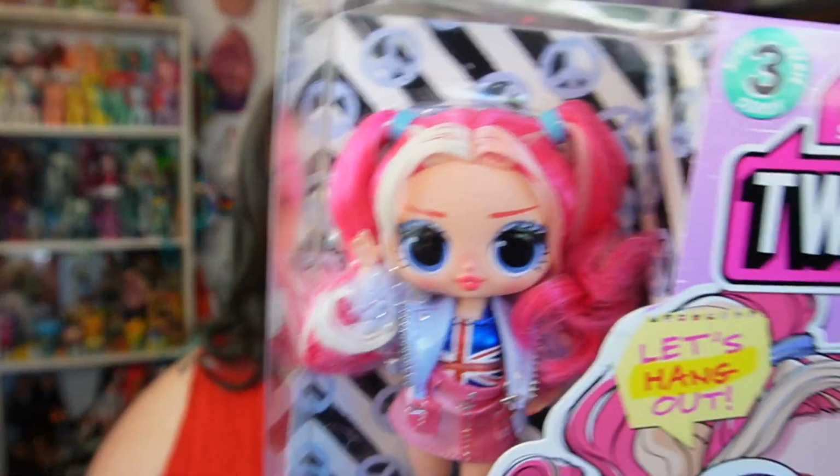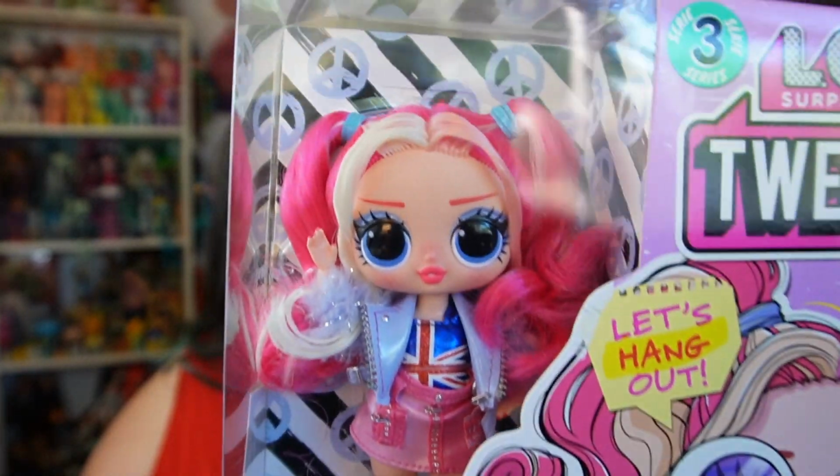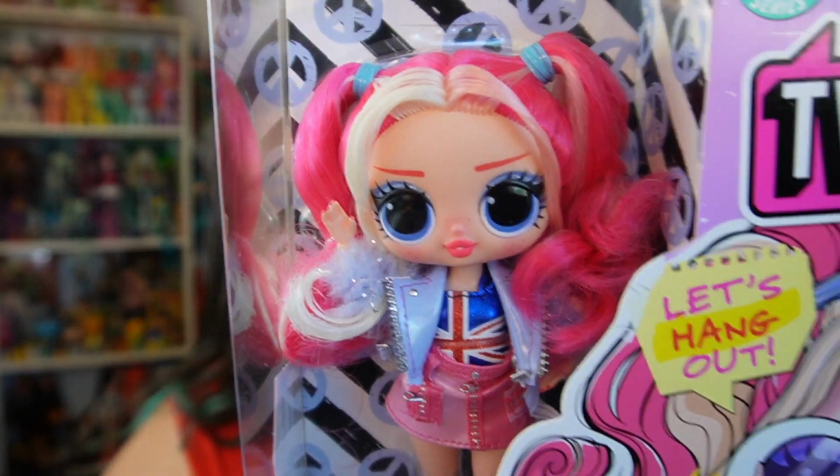So yeah, when I saw the promo pictures for this series, I was like, I'm getting that one. I don't care if I don't get any of the others. I am getting this one. So I am super excited. I am going to point out all of the specific references to the Spice Girls that I notice as a Spice Girls fan. But basically what she looks like to me is a mashup between Ginger Spice and Baby Spice. So yeah, I think she is super, super cute, and I'm so excited to get her.